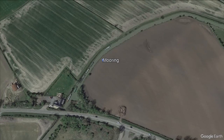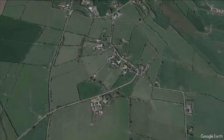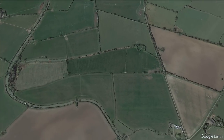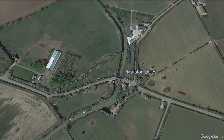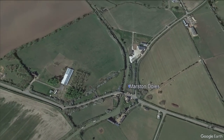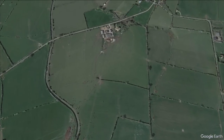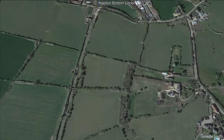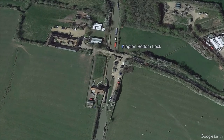Today, Aslan and I have our work cut out. The plan is to travel around about 2 miles to a tiny, part derelict and partly inhabited hamlet of Marston Doles. Along the way, however, there are, in the space of around 2 miles, 9 locks in fairly quick succession, and all of them uphill.